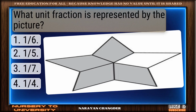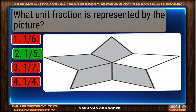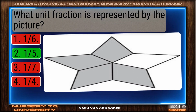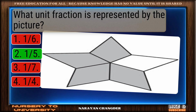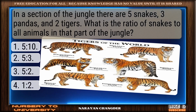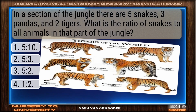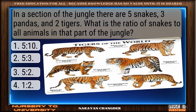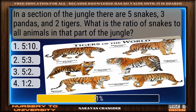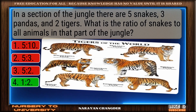What unit fraction is represented by the picture? Good job. Your answer 1/5 works well here. In a section of the jungle, there are 5 snakes, 3 pandas, and 2 tigers. What is the ratio of snakes to all animals in that part of the jungle? Great thinking. 1/2 is the right choice.